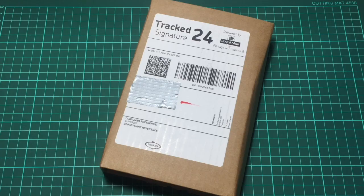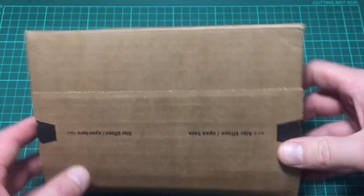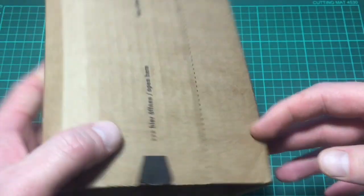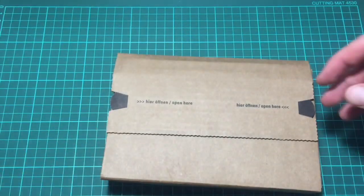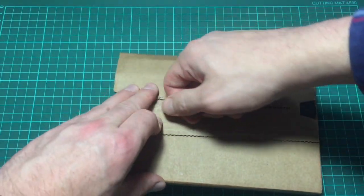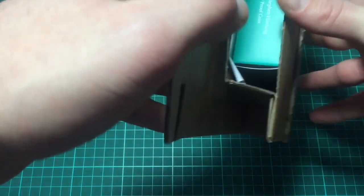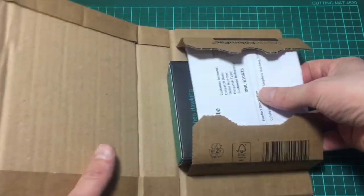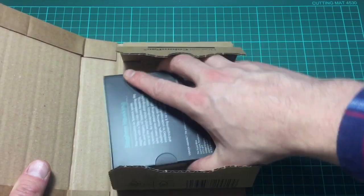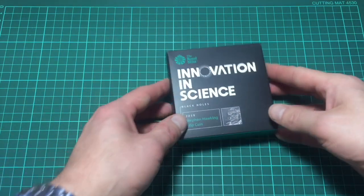So let's take a look at what's inside the box. So here it is. As we can see from the packaging, this is standard. I don't know what this is called. I call it Amazon style packaging. If you buy coins from the Royal Mint, if you buy single or small amounts, this is what they come in. So let's open it up. There's the invoice. Okay, so here we go.